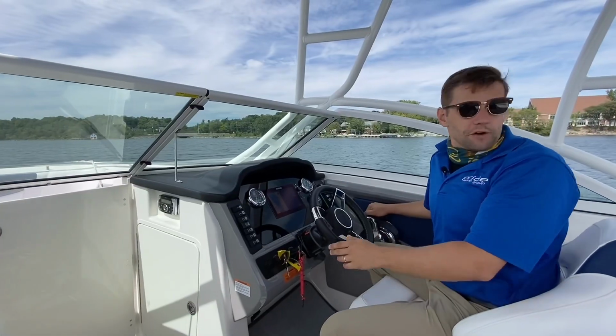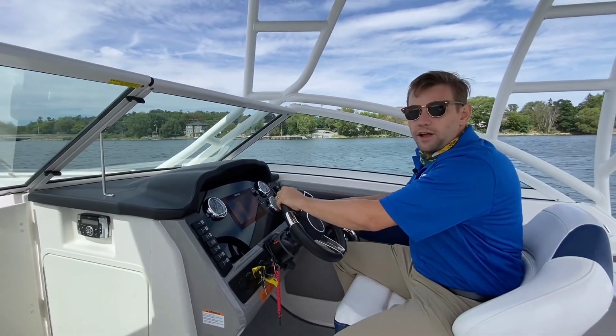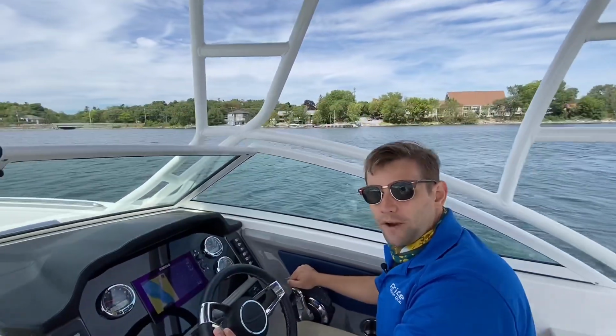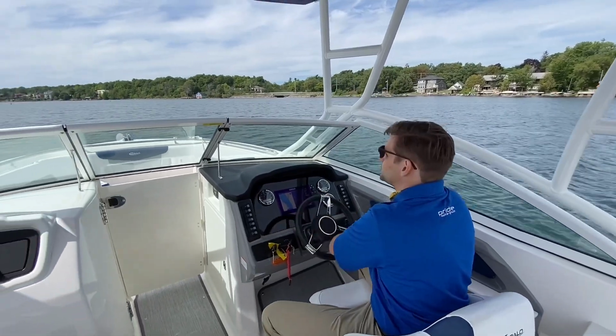All right, now this is where it really performs. Getting on a plane is an absolute cinch. I have my trim tabs ready to go if I need them, but I don't think I will. There's just two of us in the boat right now, and it seems to level itself out really nicely with just two.